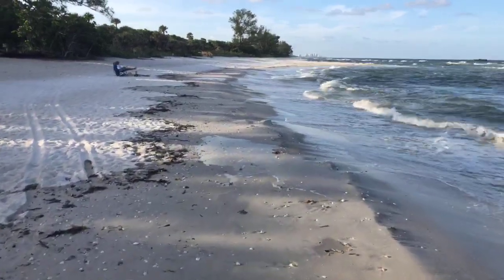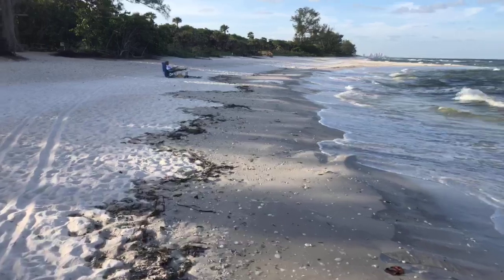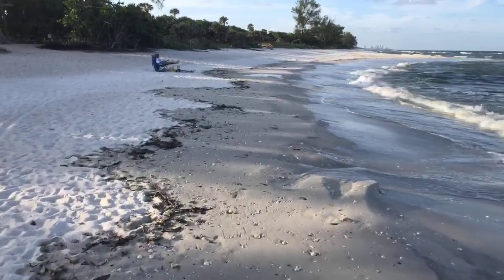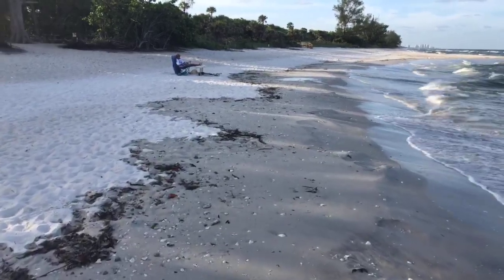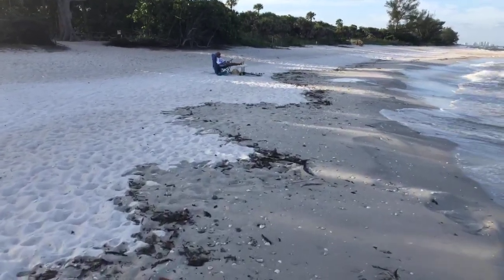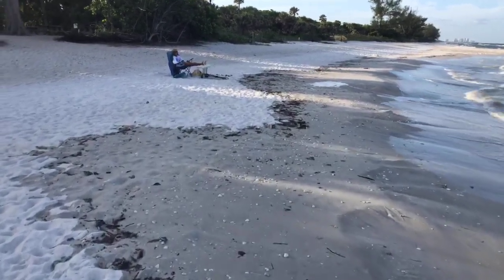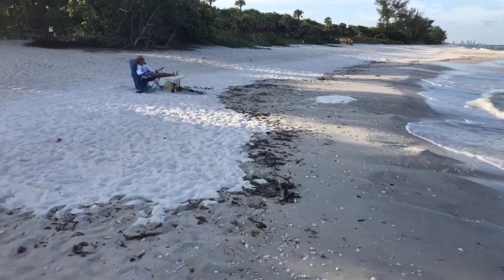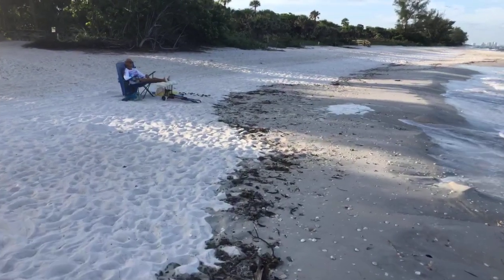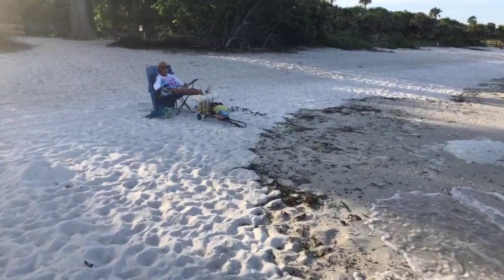One of the highlights of our beach walks is talking with our friend Roy, 93 years old. He always has something good for us. Maybe a tune on his harmonica, maybe some advice, some words of wisdom. Sometimes it's just something funny. There he is over here in his chair, Captain Roy, over here singing up a storm.